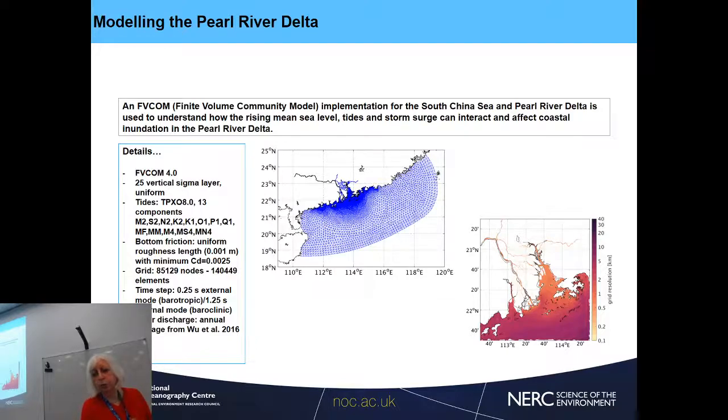And then we set up a different type of model called FECOM, which is based on an unstructured mesh because it allows you to do a higher resolution in the very narrow channels that you want to explore, whereas you're also keeping coarse resolution offshore.